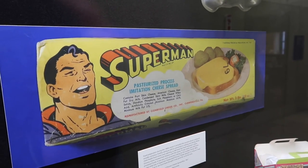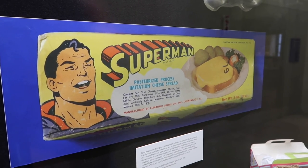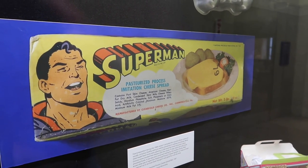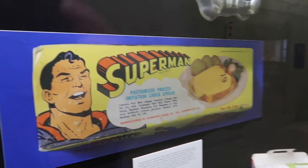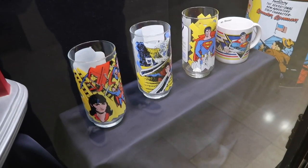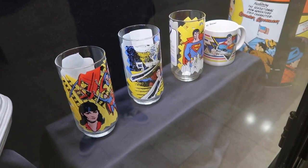Check out the Man of Steel with a little smirk on his face, promoting the pasteurized process of imitation cheese spread. Funny, right? I'm kind of a sucker for these retro 70s, early 80s vintage glasses.